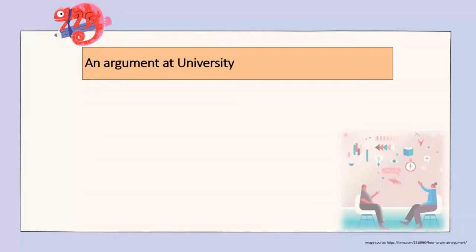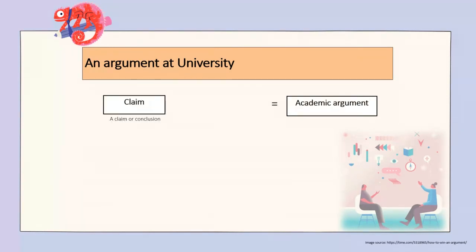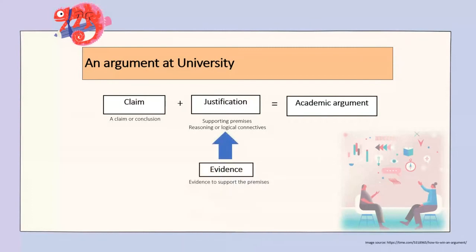What is an argument at university? All right. So an academic argument in a university is generally composed of two things. The first is a claim, and the second is the justification for the claim. And the justification is always supported by evidence. All right. Let me give you an example.